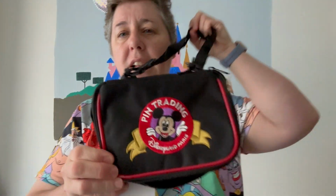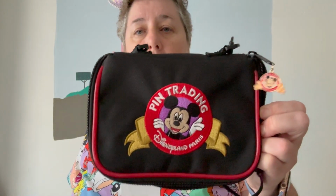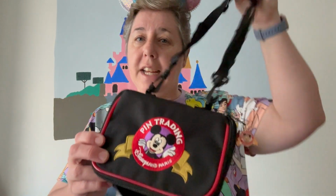There's obviously a giant version as well, but that is a good place to start if you're starting to collect pins. They sell that in the shop in Walt Disney Studios. I think it's called Hollywood and Dime, something like that. It's in Studio 1, the undercover bit in Walt Disney Studios. I think they also sell them in World of Disney. €25. That is a small pin trading or pin collecting bag.